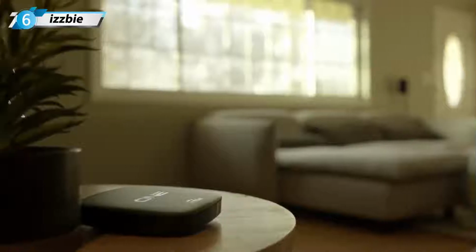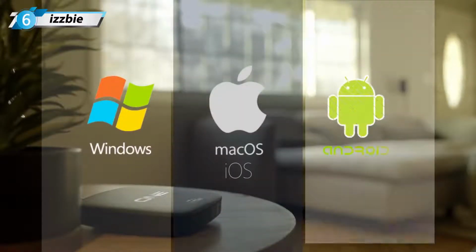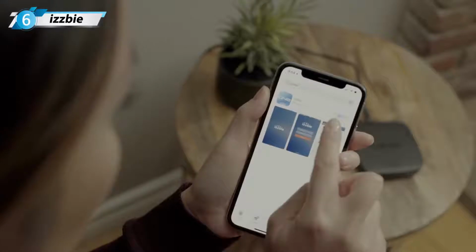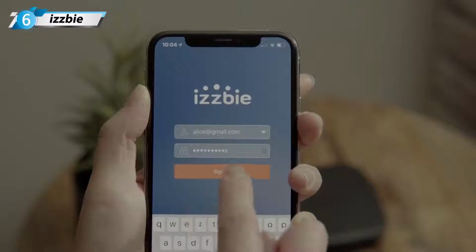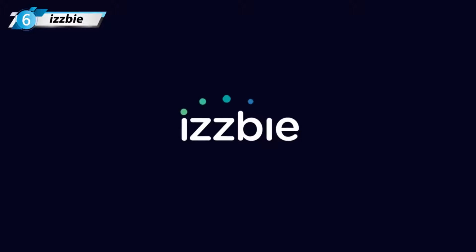ISBE is also compatible with all Windows, Mac, iOS, and Android devices without any configuration needed. Set it up in 3 easy steps. Connect the Ethernet cable, download the app, and log in. It's ISBE, the only device that gives you true internet freedom on the go.